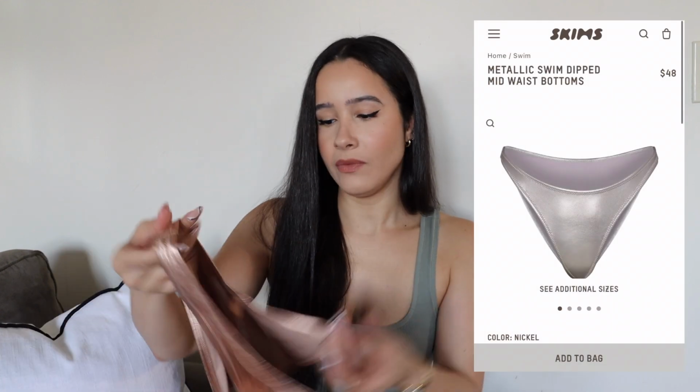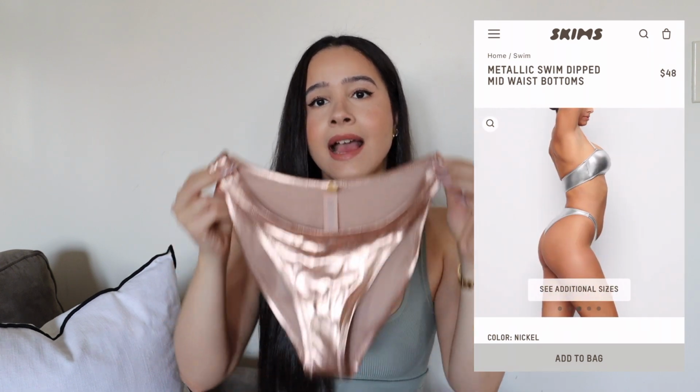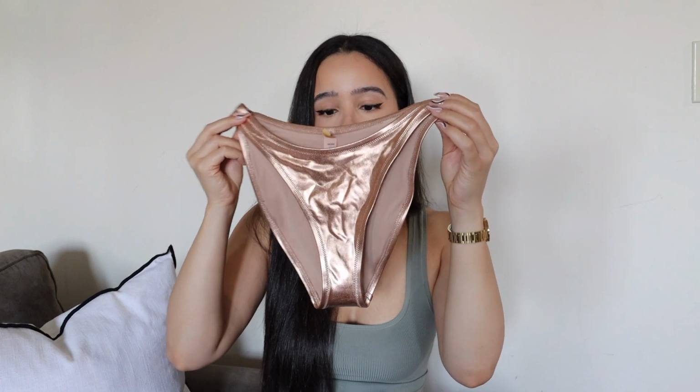The bottoms, what I really like about these is that they're not cut too low, they are not too high, and they're not too cheeky. As you can see, I think that this is the perfect amount of exposure.